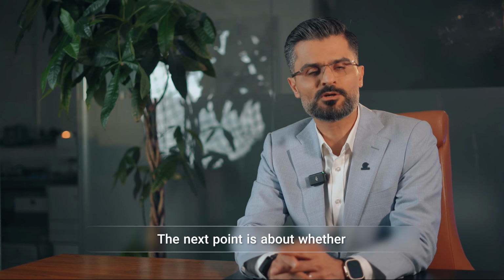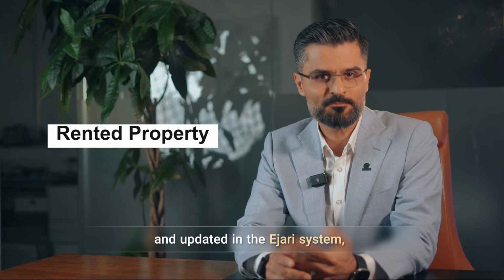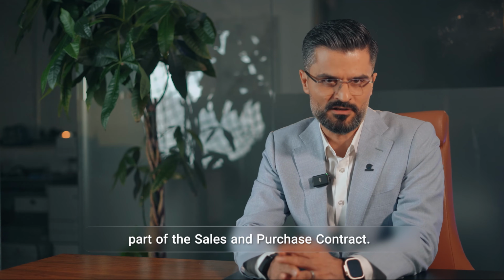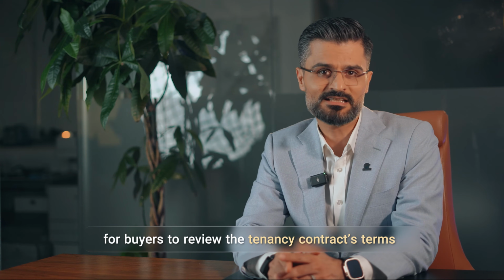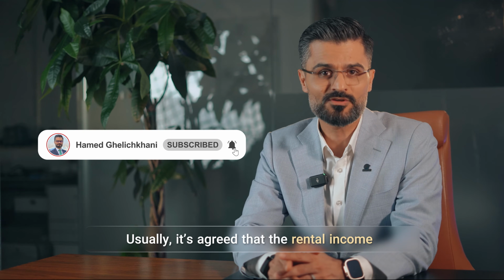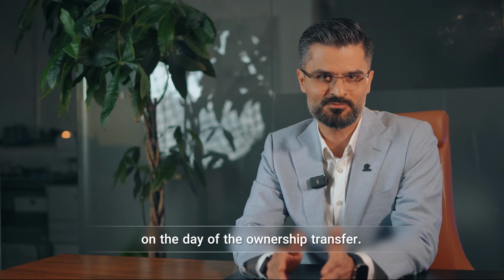The next point is about whether the property is rented or vacant. If it's rented and the lease is registered and updated in the Ijari system, the rent amount and payment date will automatically show up in the main part of the sales and purchase contract. For rented properties, it's a good idea for buyers to review the tenancy contract terms and details before signing the contract. Usually, it's agreed that the rental income will be divided fairly based on the day of the ownership transfer.